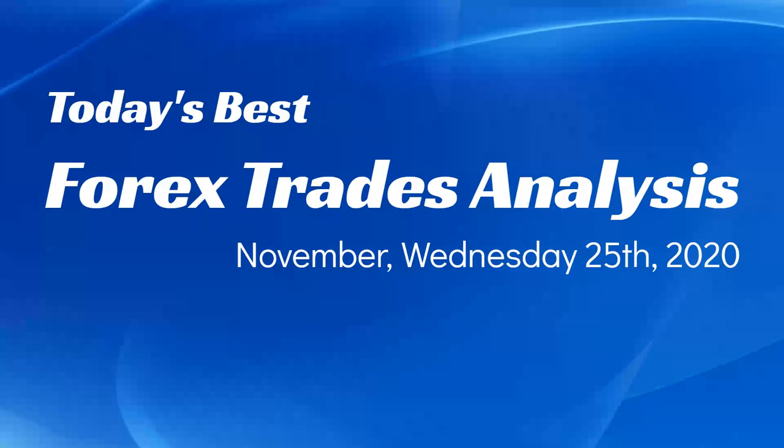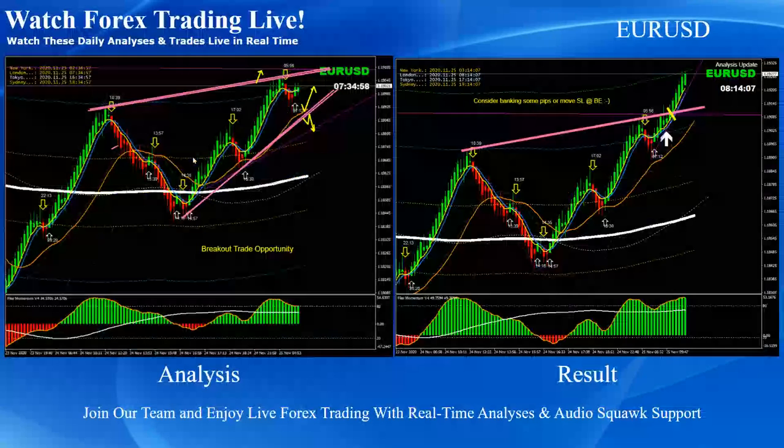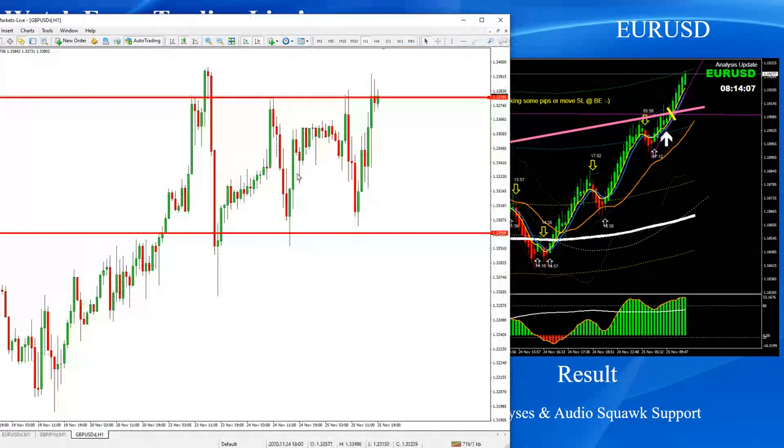Hello traders. Today is 25th of November, Wednesday 2020, and I would like to share with you today's best forex trade analysis. Today we found the market reaction was mixed. As you can see, we've seen the consolidation.